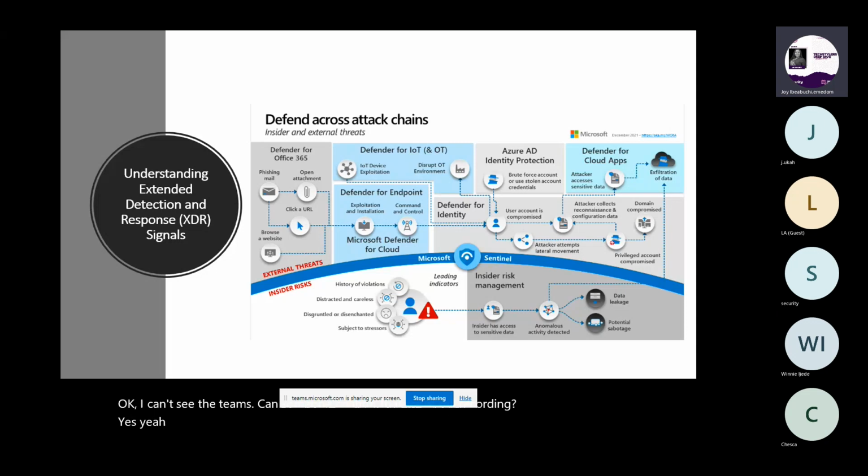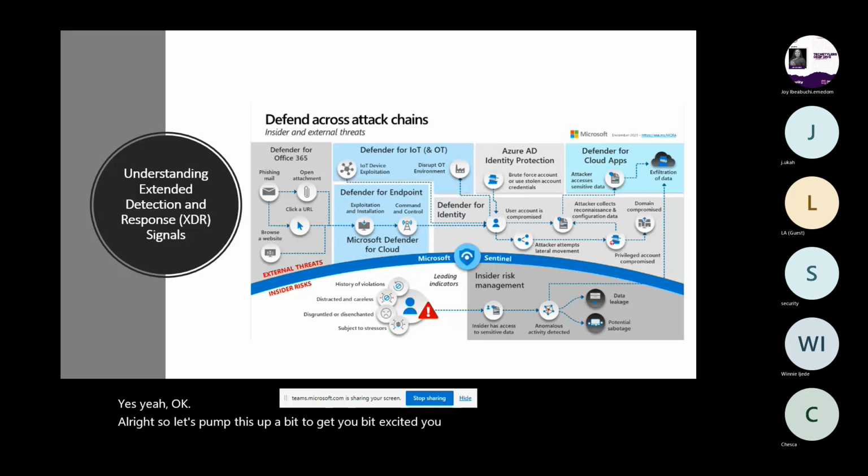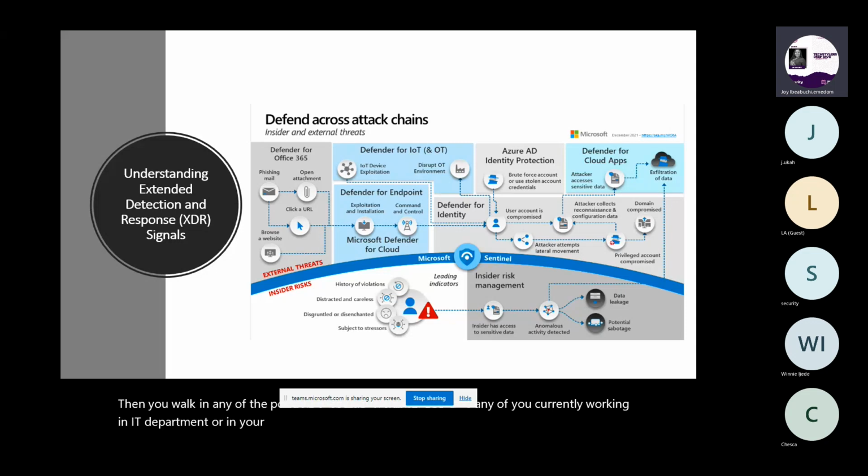All right. So let's pump this up a bit to get you a bit excited. For those of you in the class, which of you currently work in an organization that uses Microsoft Office 365? Does any of you work in any organization that uses Microsoft 365? Or is any of you currently working in an IT department or in your SOC department or in your compliance and control department? Or are you all totally new to security, in non-technology related roles?